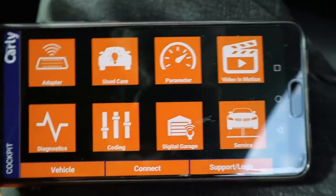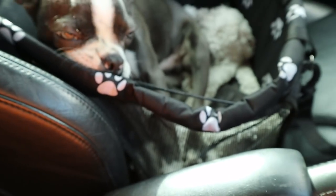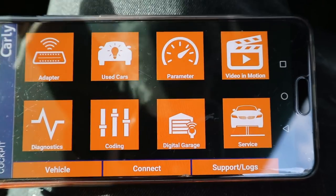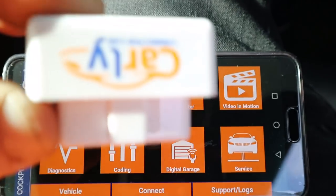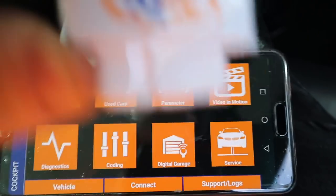Okay, so this is all the features we've got. So the dog has just decided to chew his thing, nice. So these are all the sort of functions we've got. Now what I'm going to do, I'm going to plug this into the OBD port, and then we're going to connect it up and we can see what we can and can't do with this.